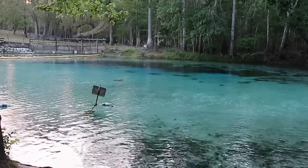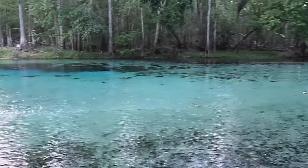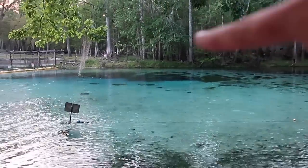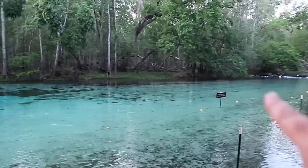We took a walk back down by the spring. Now that the majority of the people are out, there's just a couple of kids having some fun. You can see basically all the way down to where it gets deep. It's awesome. This whole way we could walk without going under. All the way to the end.